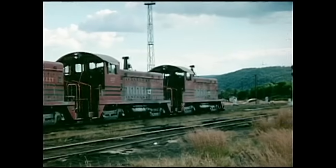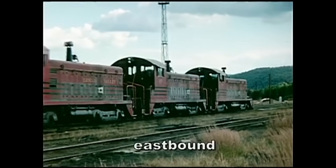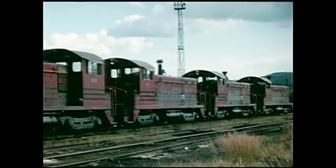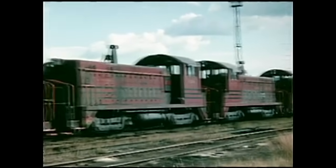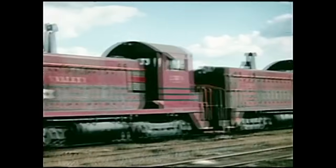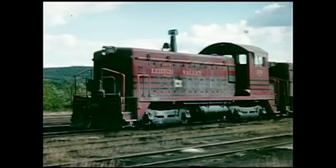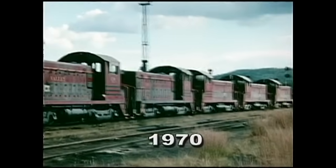They were built in 1950 to 1952. Their 27 total were equipped with multiple unit controls and even dynamic brakes. With 5 units, the total of 180,000 pounds of tractive effort was spread over the 40 wheels and 20 traction motors without a fear of wheel slip.